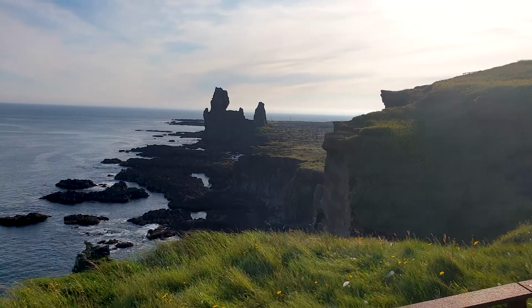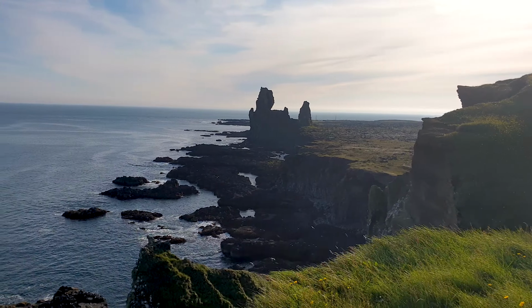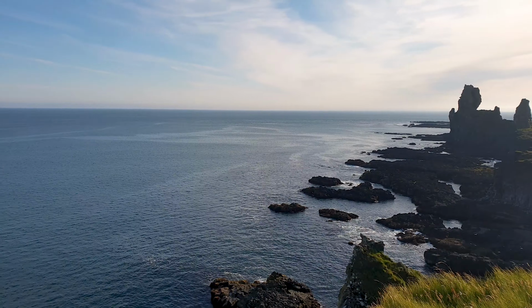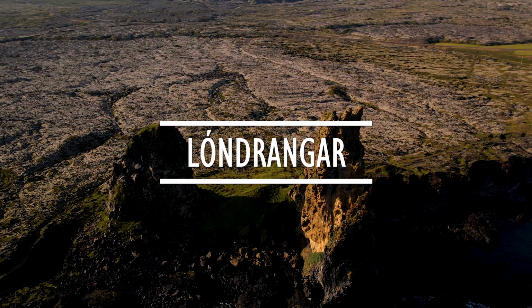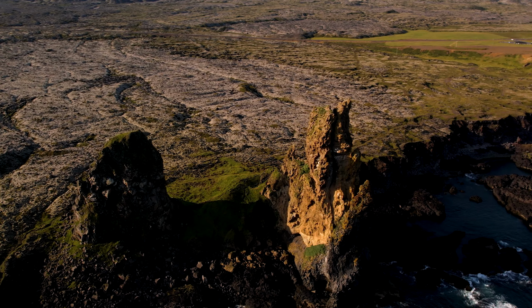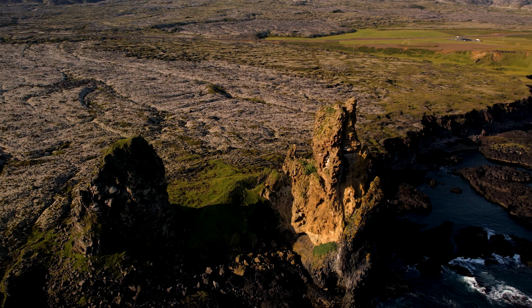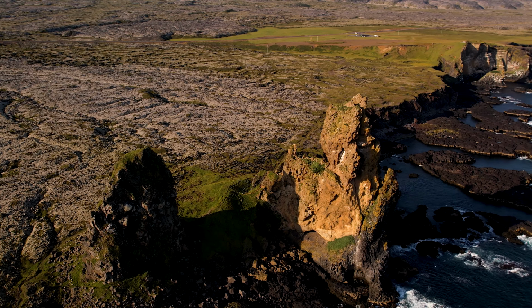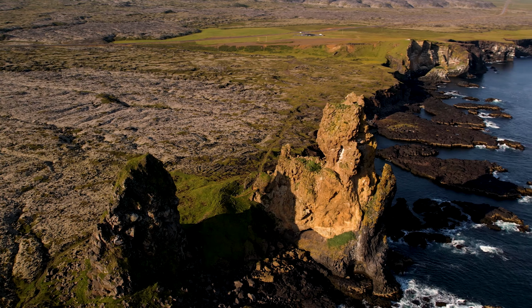Lóndrangar are all that remain of a volcanic crater that has slowly been eroded by the ocean. These mighty structures can be easily accessed through the mossy lava fields surrounding them, and it is also possible to surf just off the shore in the shadows of these pillars. It's also worth noting that the fields surrounding these basalt cliffs were never used for farmland, and this is due to the large community of elves that are rumored to live here.